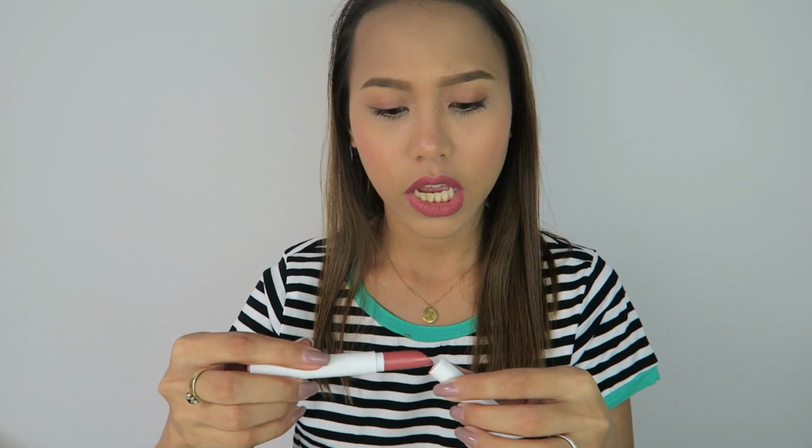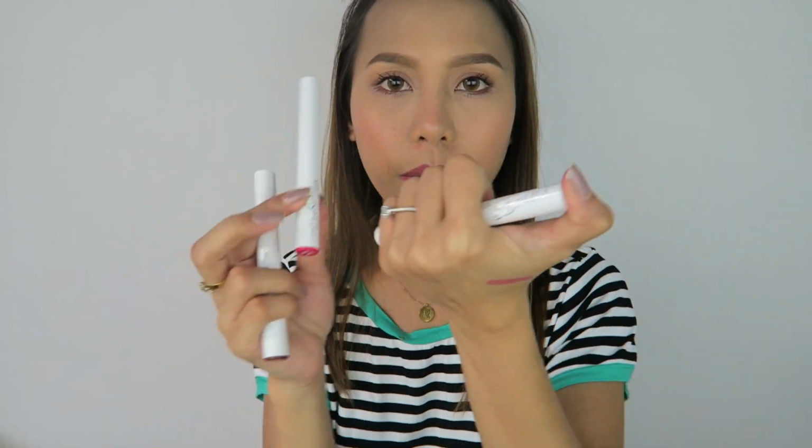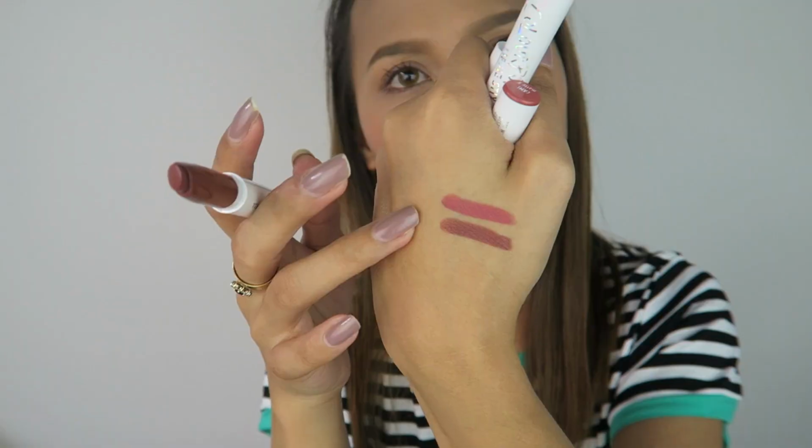I really like this shade. I also really like the shade Grunge. I just do not like the smell of this. This smells really funky to me. Like, for some reason, of all the Colourpop lipsticks that I have, this is the only one that has that weird smell to it. But yeah, it looks like that.